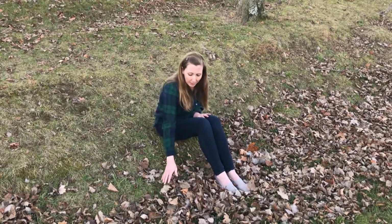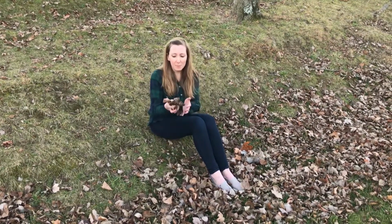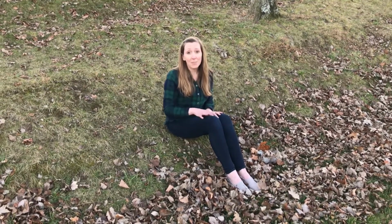And also, if I kind of bring these leaves up to my nose, they smell a little bit different too. They smell like leaves. Sometimes, have you ever walked outside on a nice fall day, especially after maybe a rain? You can smell the leaves. The leaves have a very different smell. And if you observe and use your nose, you can smell the leaves, maybe even before you see them.